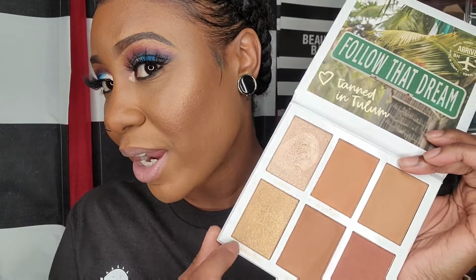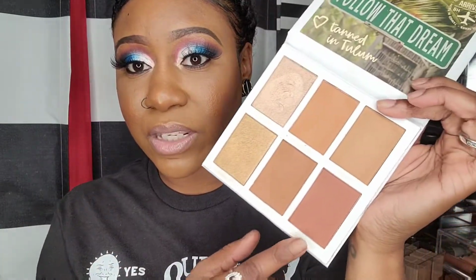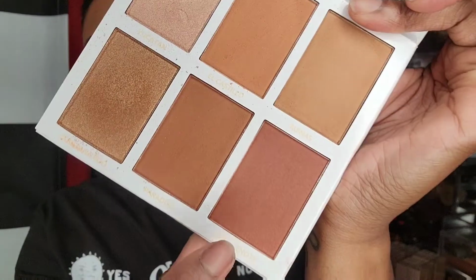They should do like a bronze in Jamaica or something and just kind of make it compatible with this, because I just think this is a beautiful palette. This palette can also be used as an eyeshadow palette as well, but I am wearing this highlighter right now on my face. Probably can see it better over here. And as far as bronzing my face, I'm using this color right here.